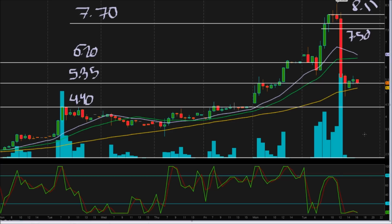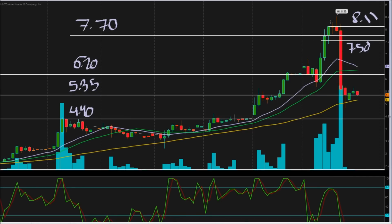I think this thing can go again. It does look really bullish overall, but you just got to be careful. If you bought up here, you could have lost half your investment today. You could have got burned really bad, especially if you did not have a stop loss.